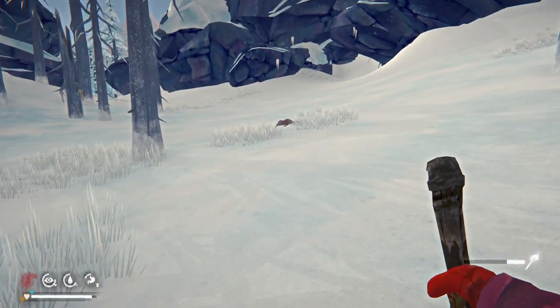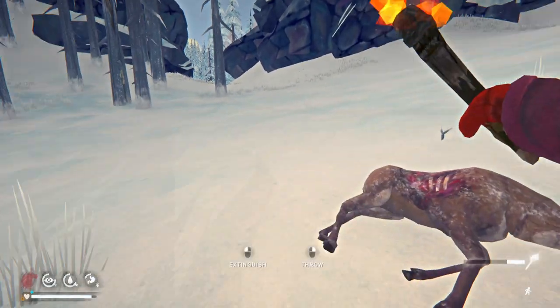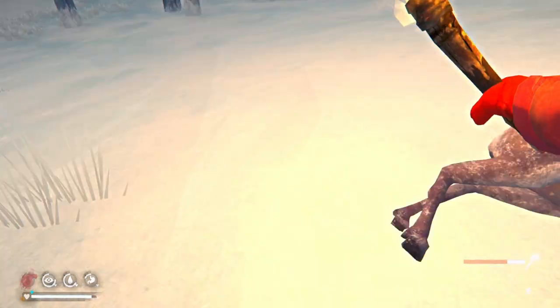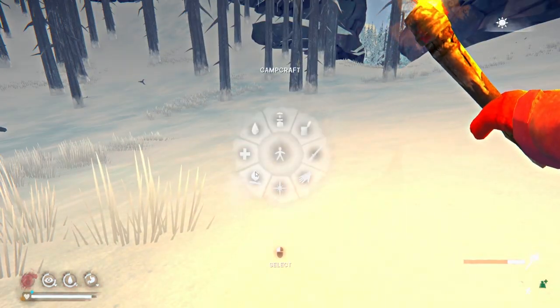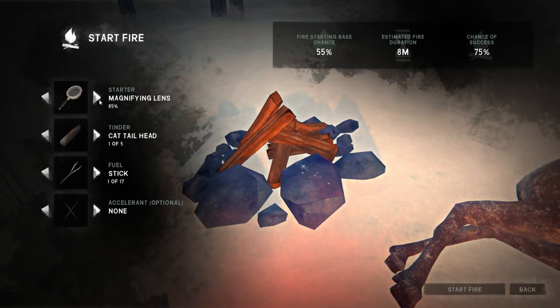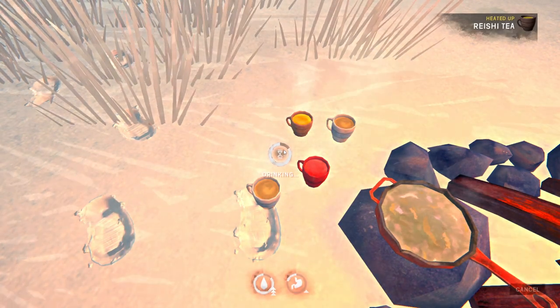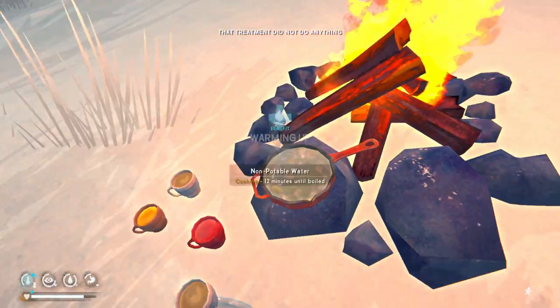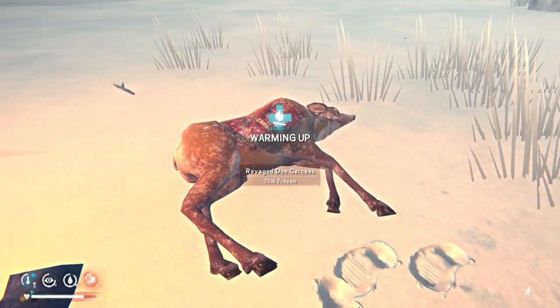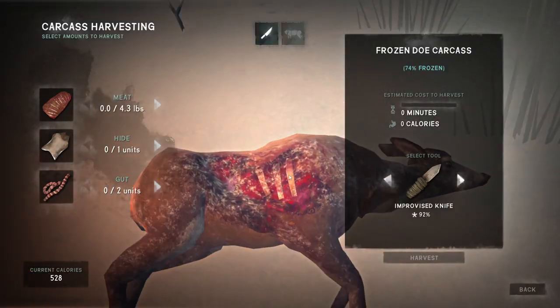Let's go ahead and just start this fire and get this going. I probably should have checked it, right? Well, I mean, we need the fire anyway. Oh, I could have used the magnifying lens, too. All right, just took a tea. Got this fire started. Started some water. Just drank up a tea. We got 42 minutes there. 12 minutes till it's boiled.